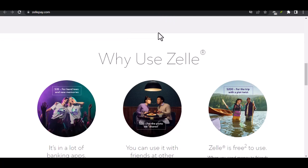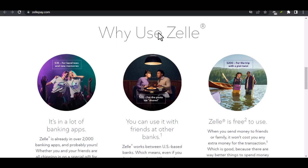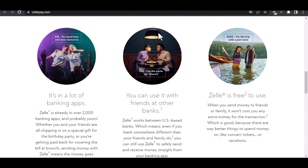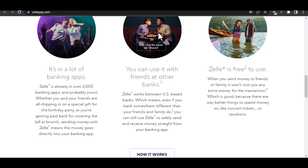Red flags to watch out for. Now that we know some common tactics, how can we spot a scam before it's too late? Here are some red flags to watch out for. Urgency. Scammers often create a sense of urgency to pressure you into making quick decisions. Unfamiliar requests. If someone you know is asking for money in a way that's unusual for them, be cautious. Lack of detail. Scammers often avoid giving specific details about their situation or the reason for needing money.